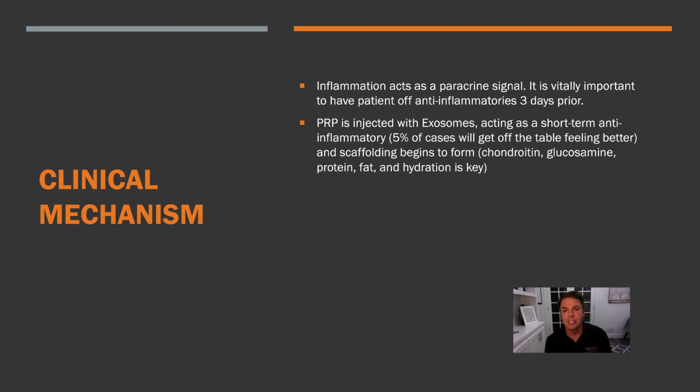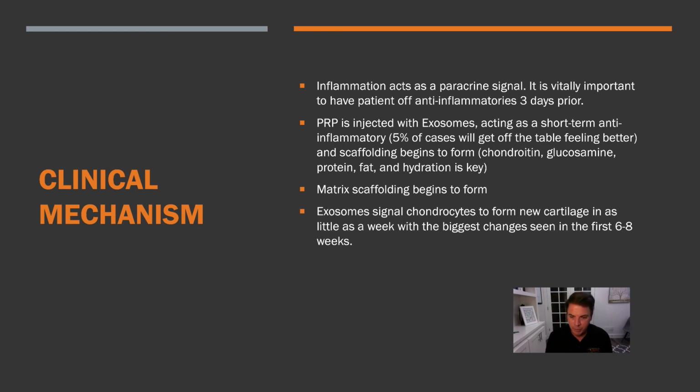But PRP is injected with the exosome, acting as a short-term anti-inflammatory. You will see 5% of cases or more get off the table feeling better, and scaffolding will begin to form in that first week or so. But it is important: chondroitin, glucosamine, protein, healthy proteins, healthy fats, and hydration are key parts of that. As I said before, the matrix scaffolding begins to form.